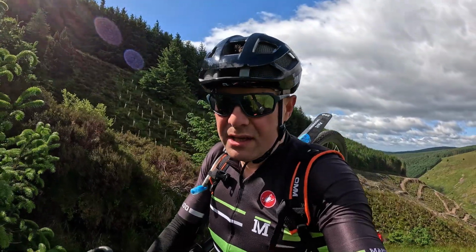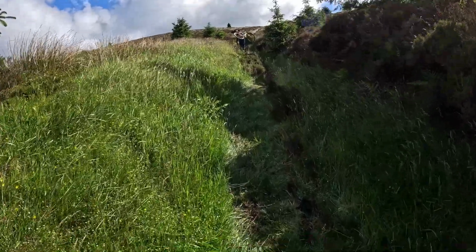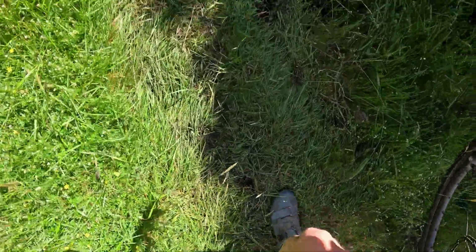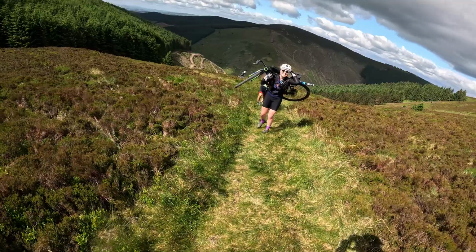Oh my god, it is the hiker bike that just keeps giving. I know GoPro flattens everything, but I promise you, it's really steep. The Wahoo says about 16%. Nice. Just like that, the world was flat.